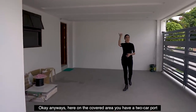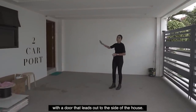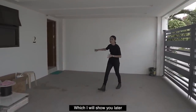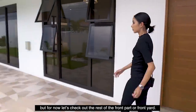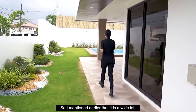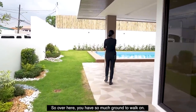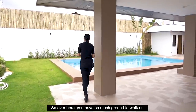Okay, anyways, here on the covered area, you have a two-car port with a door that leads out into the side of the house, which I will show you later. But for now, let's check out the rest of the front part or front yard. So I mentioned earlier na yun nga palapad yung lot. So over here, you can see you have so much ground to walk on.